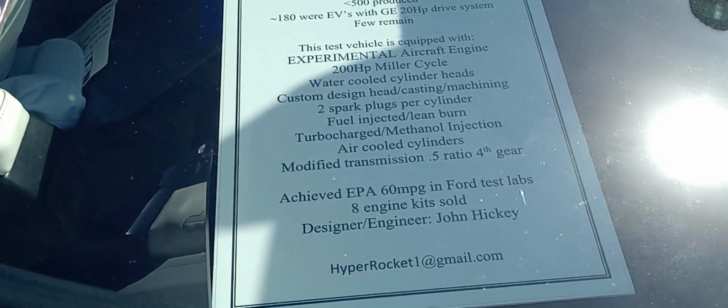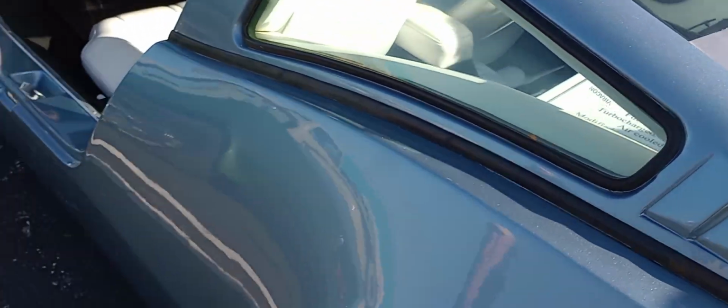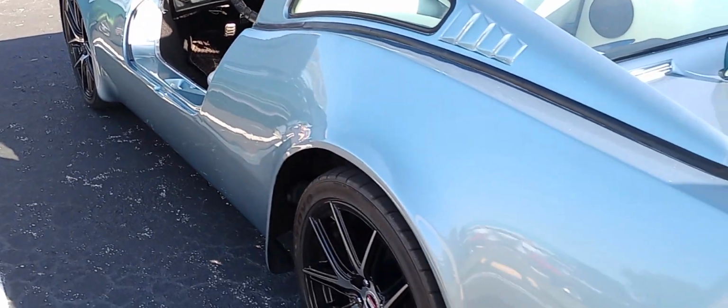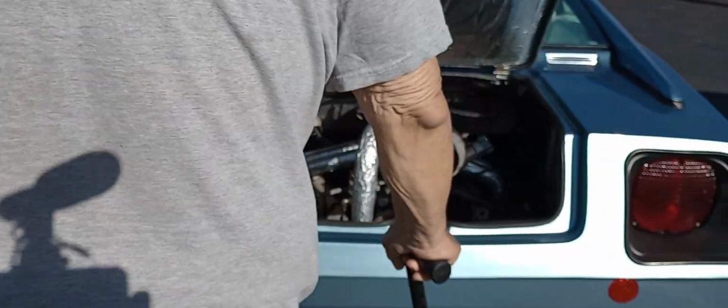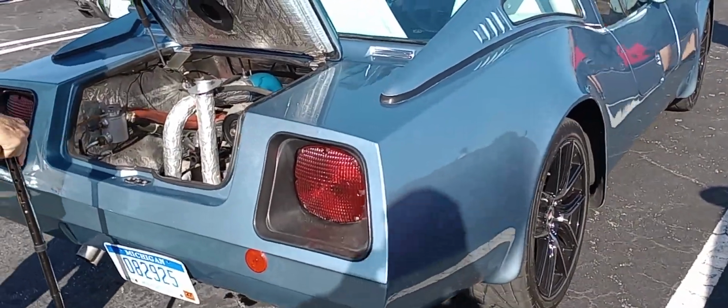Wow, this thing is pretty cool. Look at that. Nice wheels on it. I bet you it weighs next to nothing. Yeah. We built Doom, but got these things. But Volkswagen. Wow, what a cool looking car.